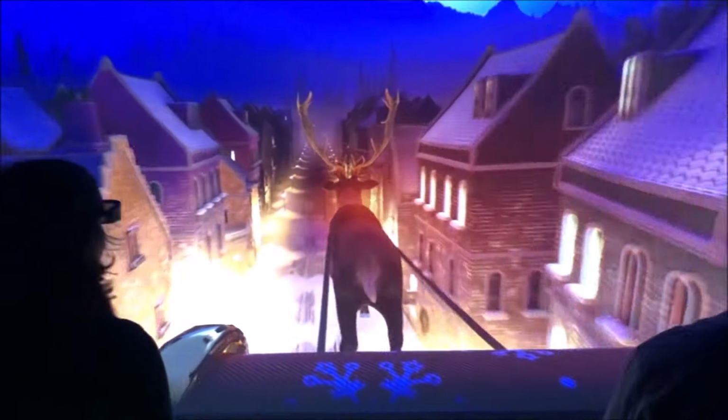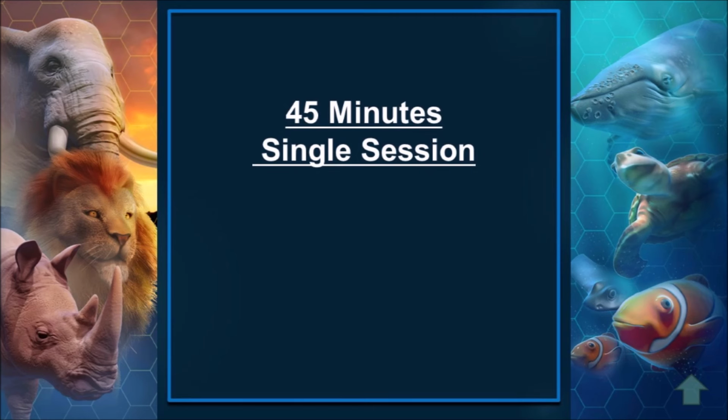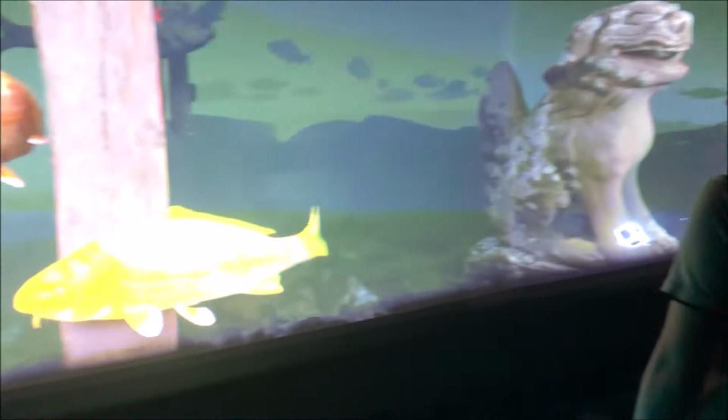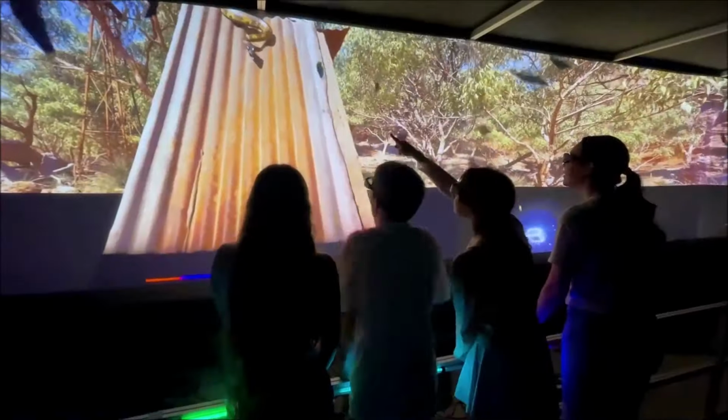Let's have a closer look at the visitor experience. A normal visit to Hologram Zoo will take around 45 minutes, and close to an hour and 20 minutes if you're doing a double session. 28% of people visiting Hologram Zoo choose to do two countries instead of one. The first thing the guests will do is go into the long 19-meter hologram tunnel.